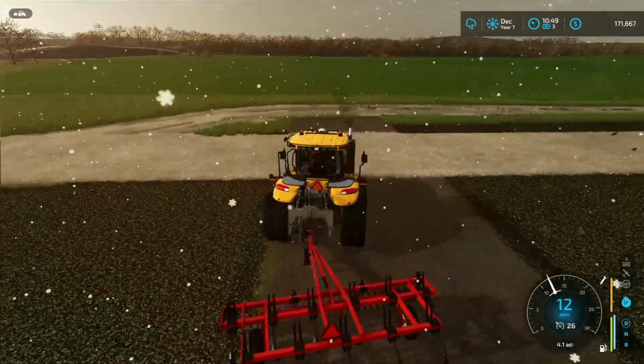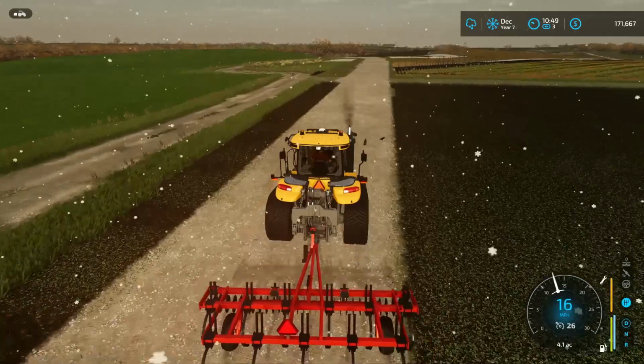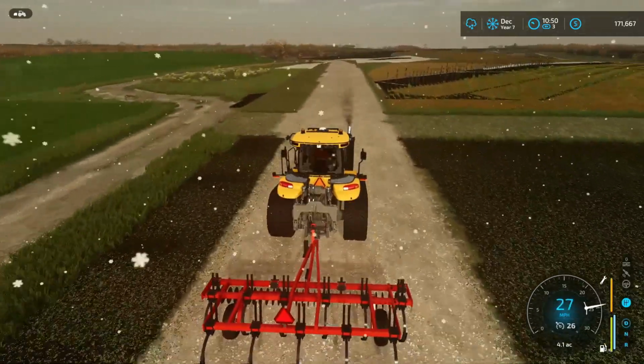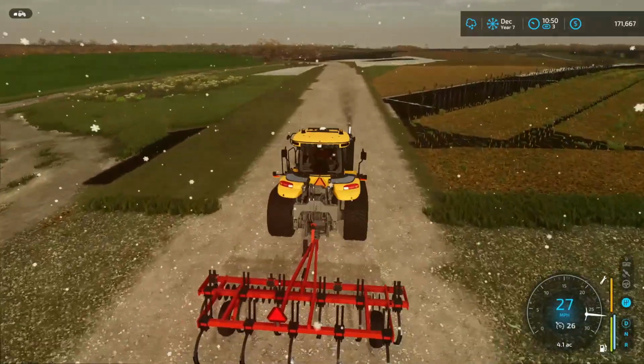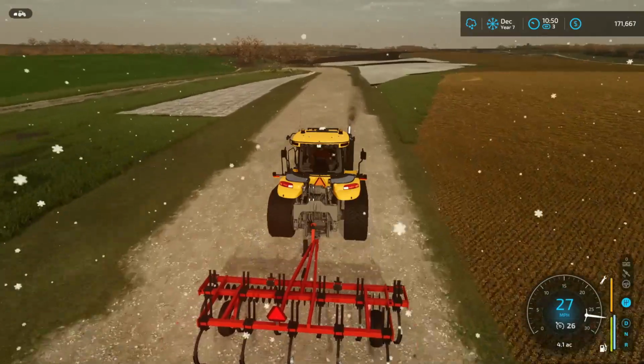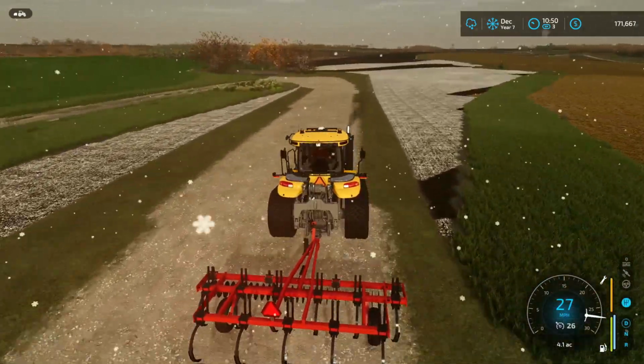That'll be the next purchase, probably next year. But this path here is going to go straight across. So that path right there is going to get plowed up, and all of this is going to get turned into one field. This path here is going to run all the way until our little fishing pond here.